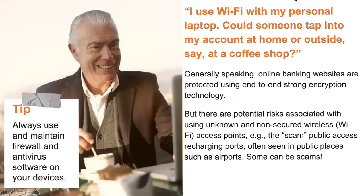So I use Wi-Fi with my personal laptop. Could someone tap into my account at home or outside, say at a coffee shop? Well, generally speaking, online banking websites are protected using end-to-end strong encryption technology. But there are potential risks associated with using unknown and non-secured wireless access points, or Wi-Fi, such as the scam public access recharging points. It's often seen in public places, such as airports. Be careful, as some can be scams. A tip is to always use and maintain firewall and antivirus software on your computers and your devices.